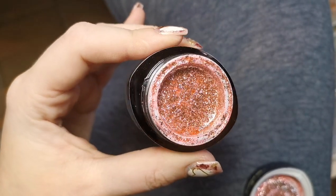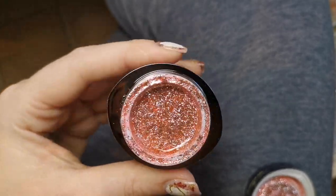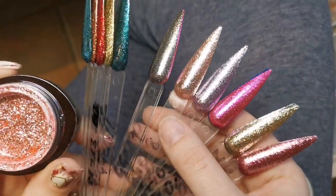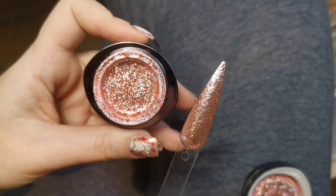So this is Glamour Gel 9. It's a beautiful, like, rosy gold colour. It looks more orange in the video, which is really annoying. But let me just find the swatch for it. So this is number 8, I said, didn't I? So this is the colour of it. It's absolutely beautiful. The swatches are gorgeous.